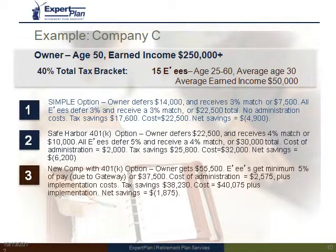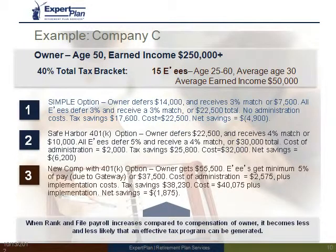Introduce new comp with a 401k option. The owner's benefit now goes up to the full $55,500. It's costing him $37,500 to his employees. Introduce higher cost of administration due to the testing involved in new comp. And the tax savings of $38,230 versus the cost of $40,000 still puts the owner in a negative position, but the negative position is much lower than the other two options, and more money is going in for them.